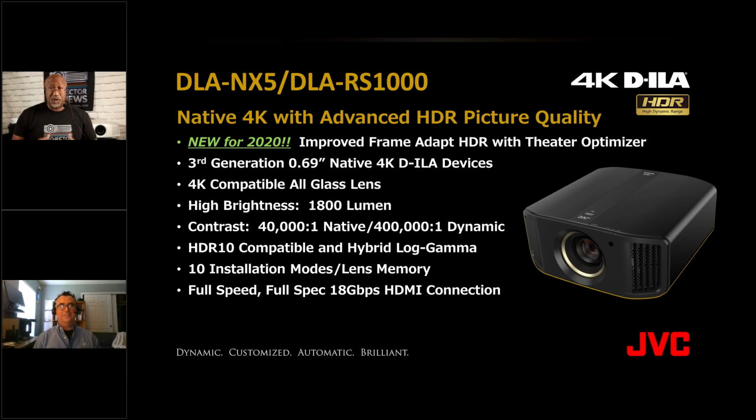Thank you, Phil. Okay. So Patrick, let's talk a little bit before we let you go about the models that are available. So the first thing is the NX5 or the RX1000.